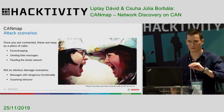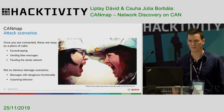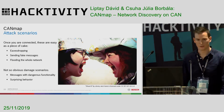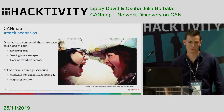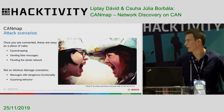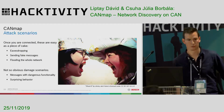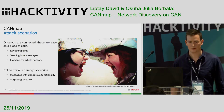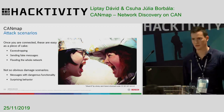There are some not so obvious damage scenarios also. For example, let's assume I'm driving on the highway and there is a node on my car's network which was hacked. I'm driving at high speed and this hacked node sends out a please-open-the-airbag message. I won't be happy about it, and a huge accident can be caused like this. Also, while we were testing our tool on real ECUs, we saw some surprising behavior. For example, one body control module we tested, when we sent it to programming session, which doesn't need any type of authentication, just completely stopped communicating.